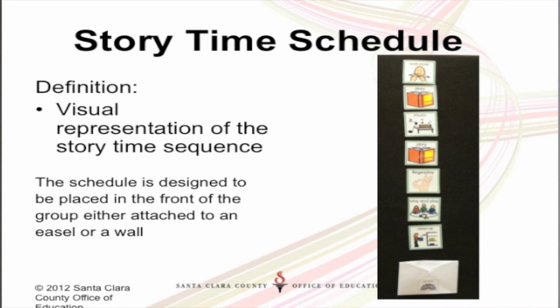She has an idea of what it is that she's going to do. This is actually a schedule to help everyone know what the activities are that you're going to do and in what sequence. This will really help support the English language learners. It's going to help support children who have autism, children who have attention deficit disorder.